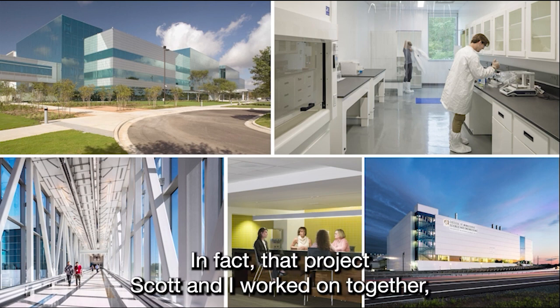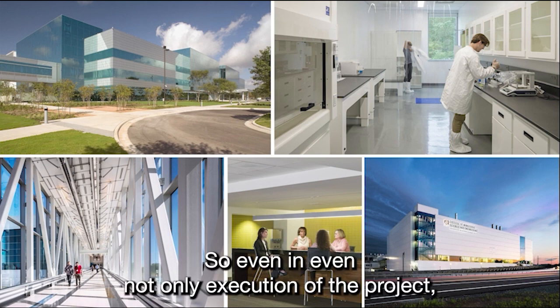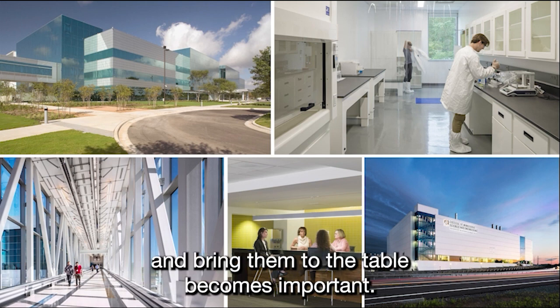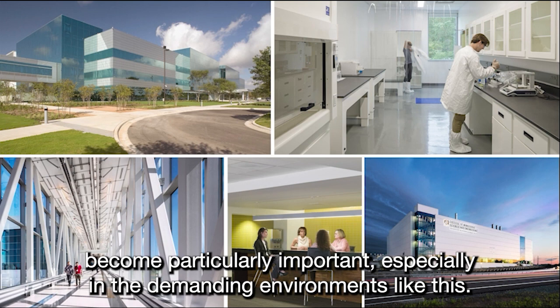In fact, the project that Scott and I worked on together, they rebranded, and the process of us delivering this project, and they even talked with us in another conversation about that. So not only execution of the project, but even in terms of thinking about ourselves as an integrated firm, the ability to have those other capabilities and expertise and bring them to the table becomes important. Creating spaces that are inviting, that allow for respite and decompression and all those other buzzwords becomes particularly important, especially in demanding environments like this.